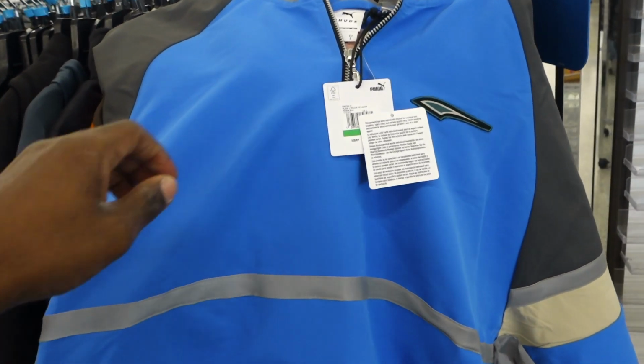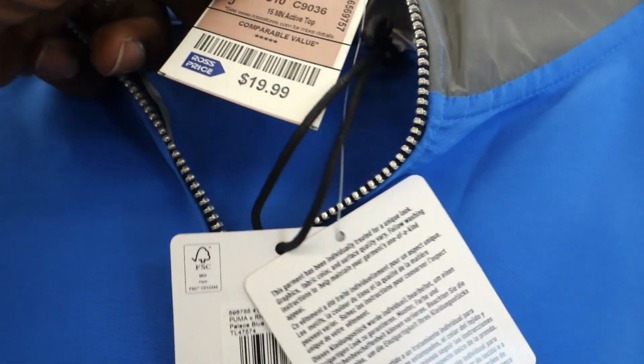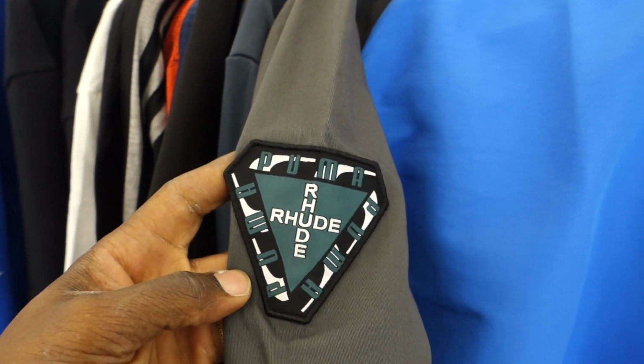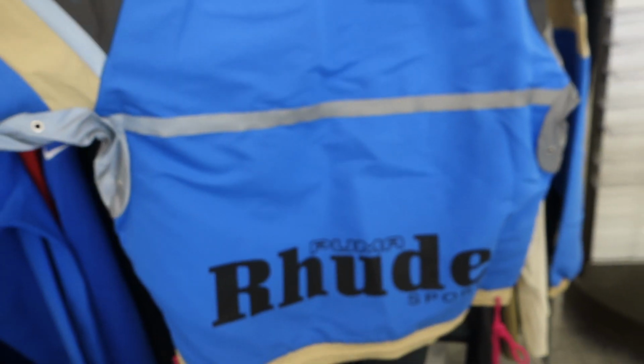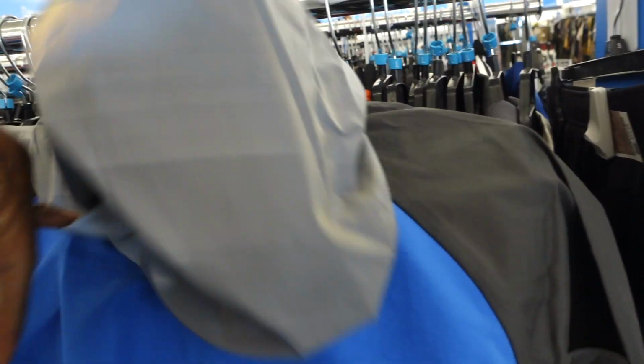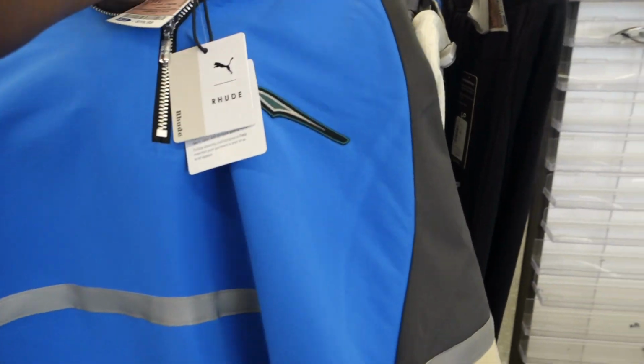Puma and Rude have been doing some collaborations lately, and some of their stuff is dope. Some I definitely have been passing on, but this jacket has been selling for some decent profit, and it's only 20 bucks for this one, so I definitely should be able to make some decent profit. Once again, if this was a little smaller, I probably would have tried this on, but it's a size large, so this will definitely be getting sold, and hopefully it can bring in some decent profit.